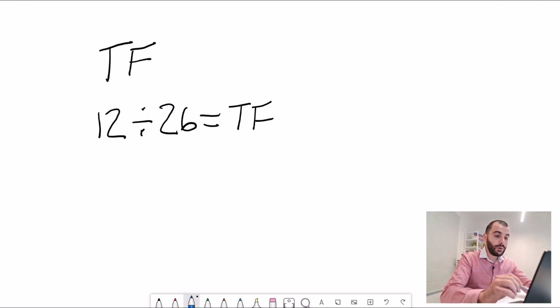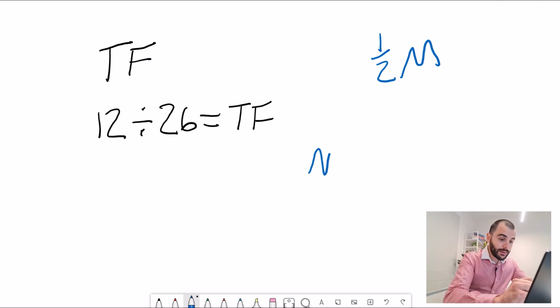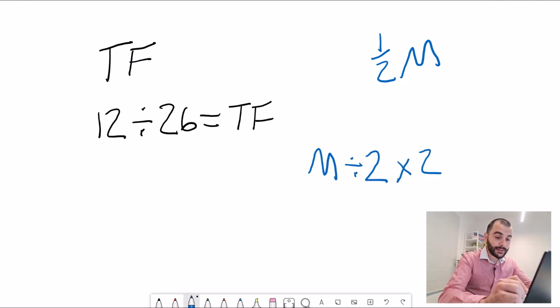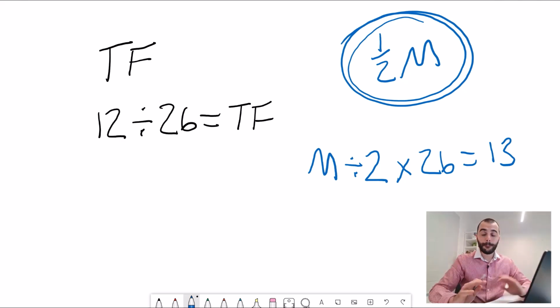In the blue, we're going to look at your half monthly. And it's as simple as it sounds. We take the month, we divide that by 2, and we times that by 26. In short, we'll have 13 months of repayments. And with this method, you'll actually see a big benefit in paying off your mortgage quicker. We're going to take an example. We're going to look at this right now, and I'm going to show you exactly what this looks like.